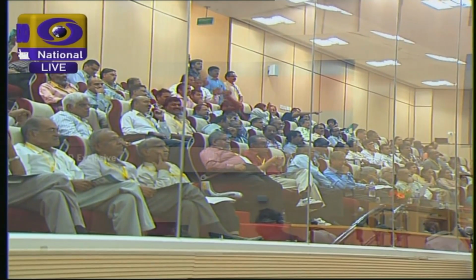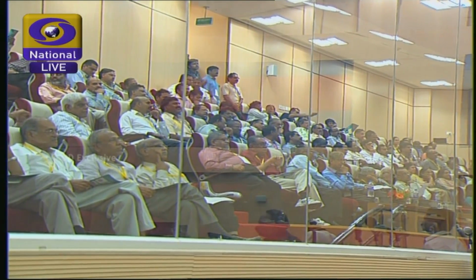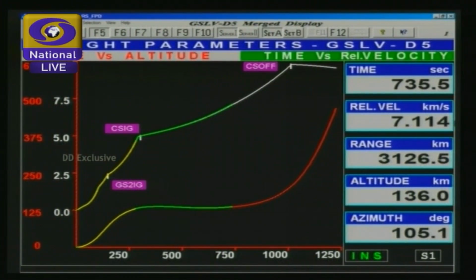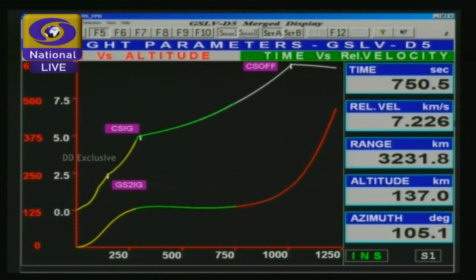Okay, just now we heard the announcement: after operating for almost 400 seconds into the cryogenic stage of flight, the thrust has been rated back to its nominal thrust of 7.5 tons. Now this operating of the thrust is primarily done to see that we derive the maximum performance from the launcher. As you see the ignition sequence of the cryogenic stage, the vehicle is accelerating as nominal. After the ignition, it reaches a nominal thrust of almost 7.5 tons.